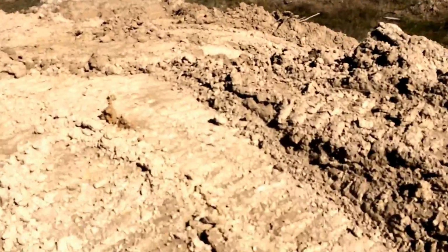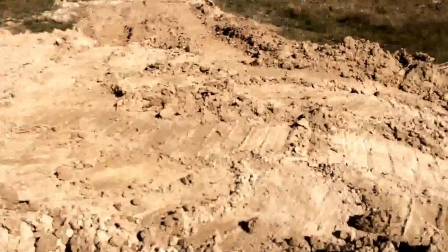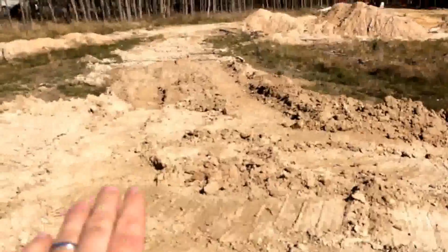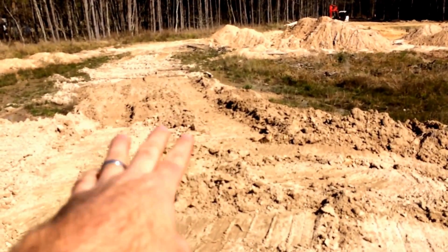Okay, so I came over here. Now we're on the top end of the pond. This is the pile I had stacked up in the last video that I showed you guys, but I just did a little bit more grade work, pushing topsoil out that direction. There's still some ruts right through there and water standing.